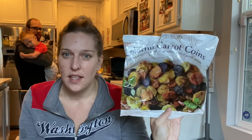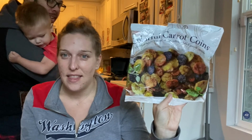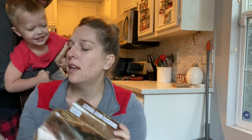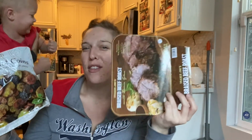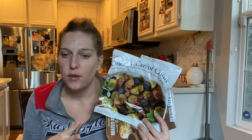And lastly, we have the colorful carrot coins. I enjoyed these as well. I forced my husband to eat them, the kids ate them, and this is just a really nice addition to go ahead and add. I think I paired the carrot coins with the braised beef, so this was a really nice pairing. So this is a nice little pairing to go ahead and add with some of your protein dishes.